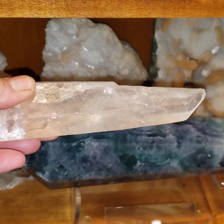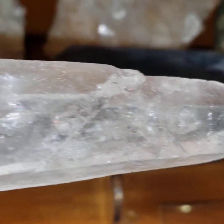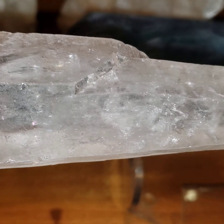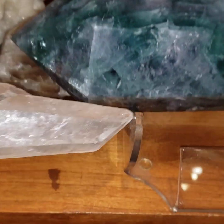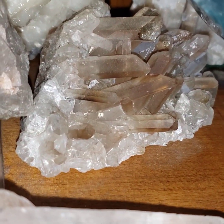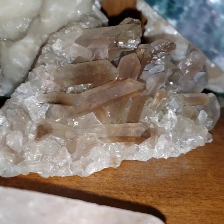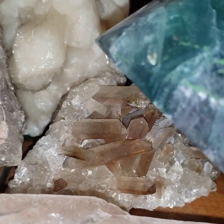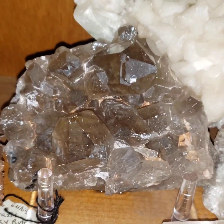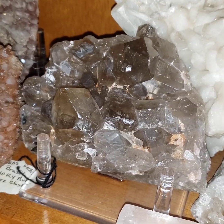And that's quite interesting. I'll put that one down. In back of that, we have another quartz crystal cluster with Smoky Quartz right back there. Here's another quartz, but it's a Smoky Quartz from, again, we're talking about Brazil.